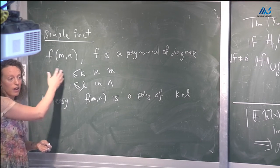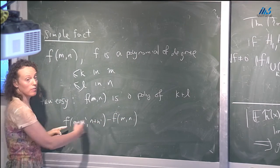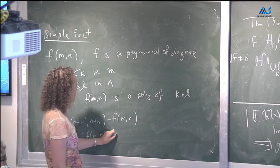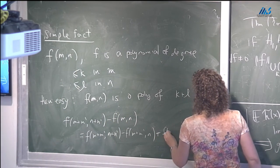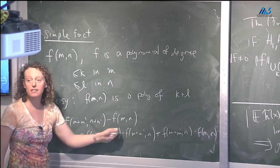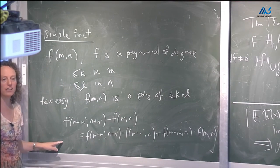You look at f of m plus m prime, n plus n prime, minus f of m, n, and you write this as a sum of two differences. This is f of m plus m prime, n plus n prime, minus f of m, n prime, plus f of m plus m prime, n minus f of m, n. Inductively, each one of these is going to be of lower degree. So it's very easy to see this inductively by writing this difference over here.